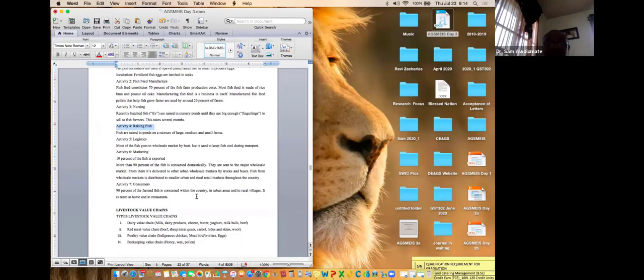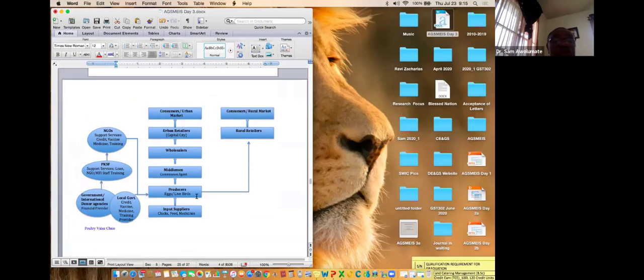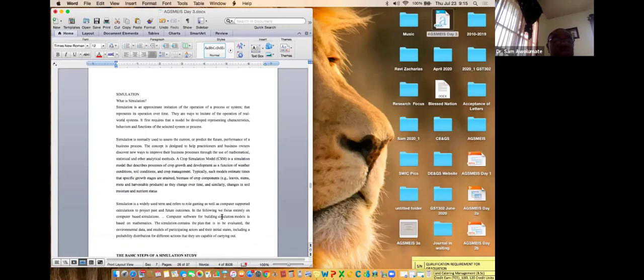And of course, one of our participants said that if you go to the fish market, you will get it at a very high price, and at the same time, you may not even find it at a particular time. So the opportunity there abounds, and I would like us to take advantage of any of the segments of the value chain.